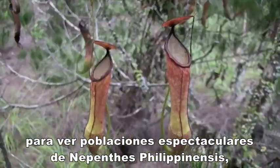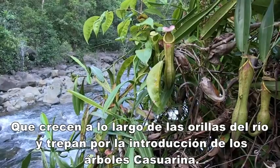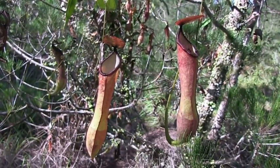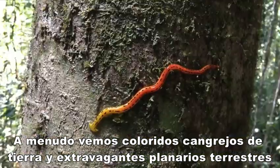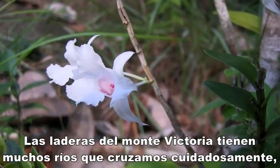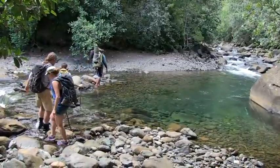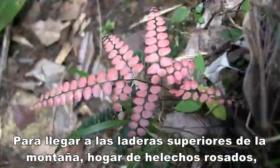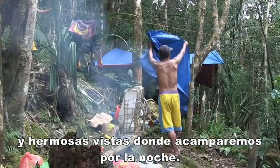Soon, we see spectacular populations of Nepenthes philippinensis, which grow along the riverbanks and climb up into the casuarina trees. And we often see colourful land crabs and flamboyant land planarians. The slopes of Mount Victoria have many rivers which we must cross carefully. But slowly we reach the upper slopes of the mountain, home to pink ferns and beautiful views, and it's here where we camp for the night.